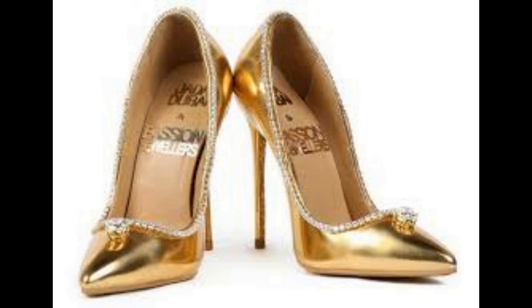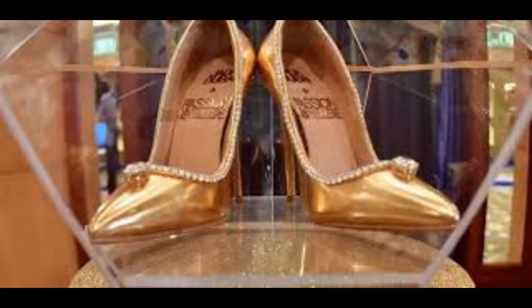So there we have it, 20 of the world's most expensive shoes. If these boots are made for walking, you better have a big fat credit card at the ready. It certainly seems that, when it comes to shoes, diamonds are a girl's and a man's best friend.